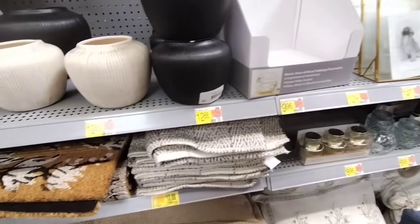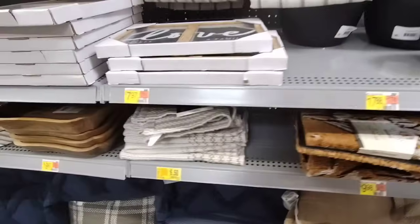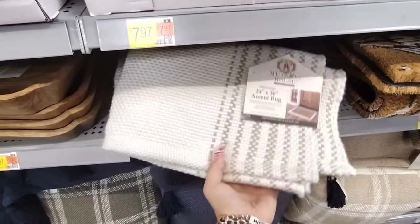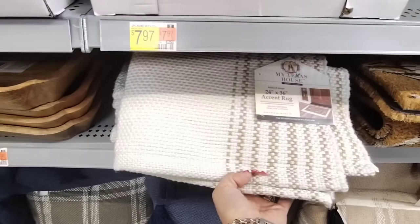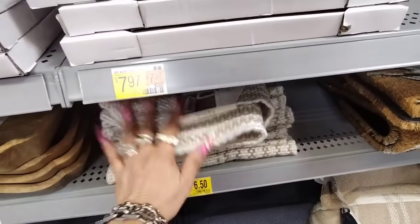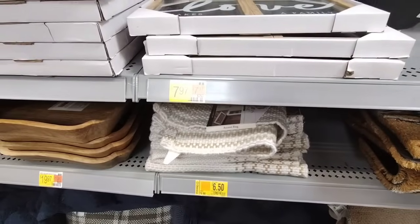Okay. Let me show you because there's actually two different. All right, this one is $6.50. And this is My Texas House. And look at how pretty that one is. So this one's $6.50. And the other one was $6. So these are on sale. I like those. Those are really nice. And let's see what else.